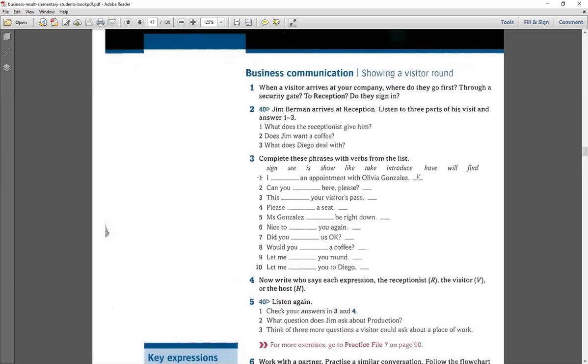So for example here, I do what? An appointment with Olivia Gonzalez. So it should be have. I have an appointment. I have an appointment. يعني لدي موعد. An appointment with Miss Olivia Gonzalez. Who is talking here? اللي بيتكلم هنا. The visitor. هو اللي جاي يزور الشركة. فقال I have an appointment with Olivia Gonzalez. V. So I think now you need to try to think of these verbs.